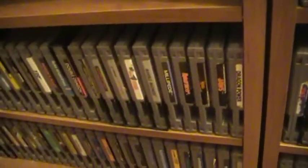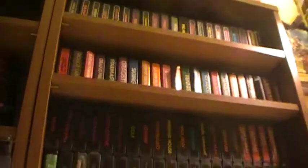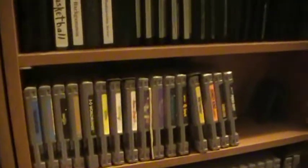And what's on the top shelf, you may ask? Well, what system has been missing so far? A lot of them, but what has been missing? Woohoo, Atari 2600. Woohoo.